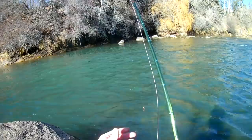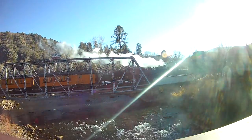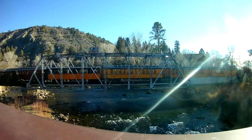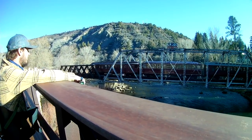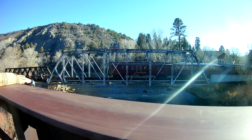Well, after that fish, I got a call from Carter that he was heading down. So I packed up and walked up to meet him. When I got there, we saw the train coming by. And this is one of the coolest parts about living in Durango. A true old-fashioned steam locomotive. And I hear it's one of the last operating steam trains.